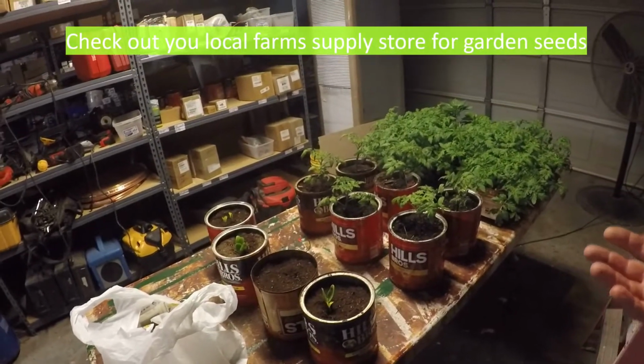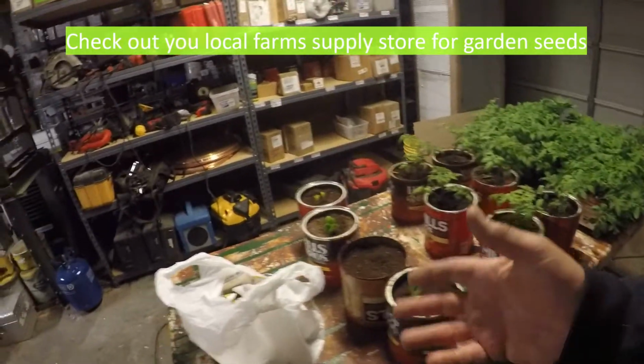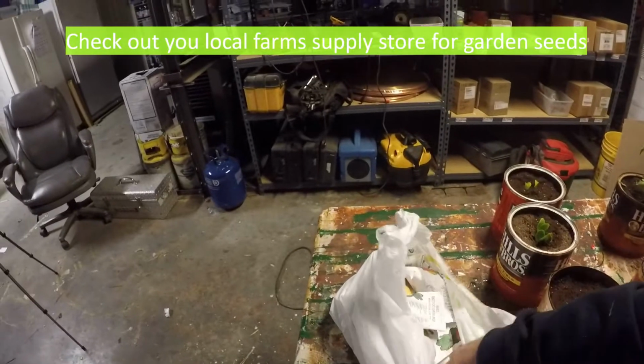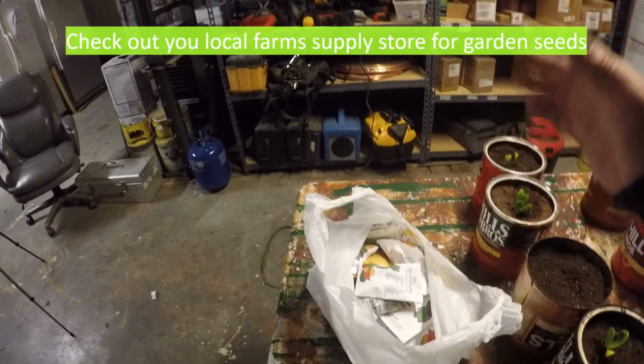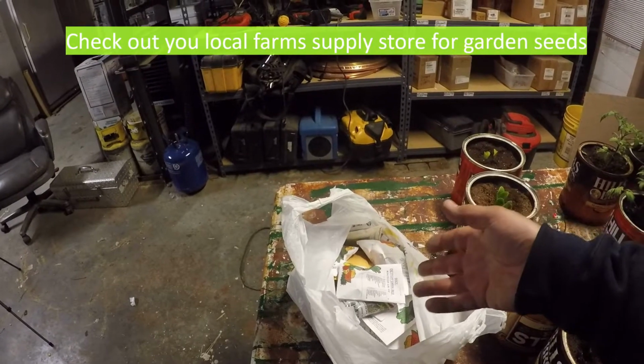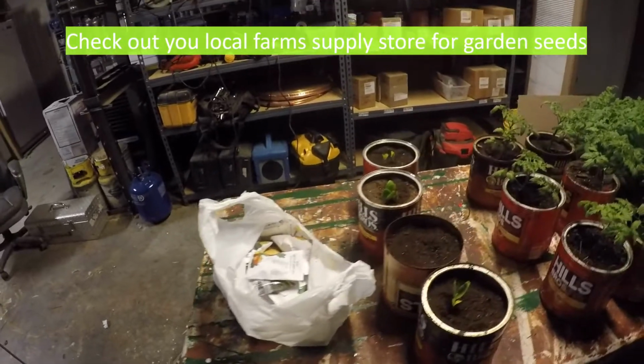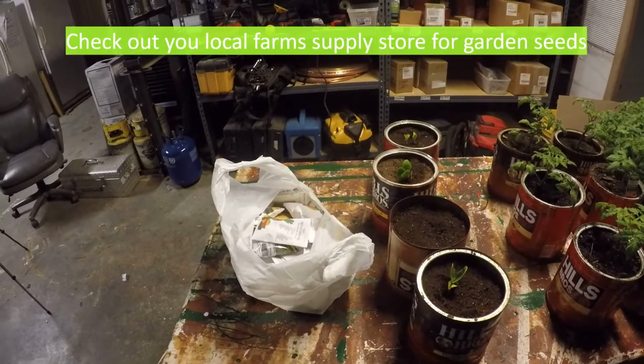A lot of people are going to raise their own vegetables, which is a good idea. But just as a heads up, there is a way. If you are in an area that has feed stores around, check out your feed store. You might think that only Lowe's and Home Depot and Walmart sell garden seeds, but check out your local feed and seed places, farmers co-ops.